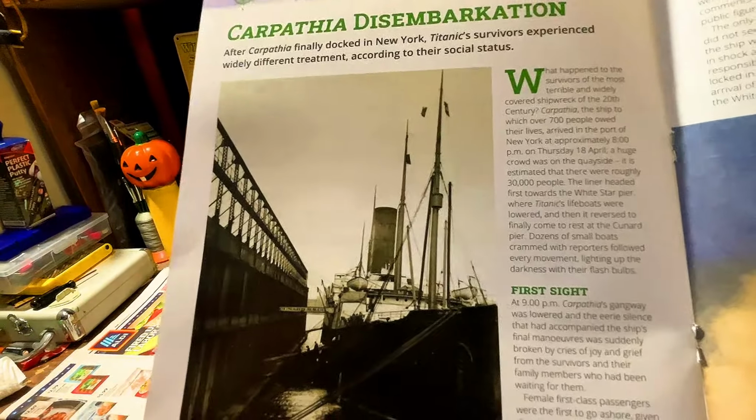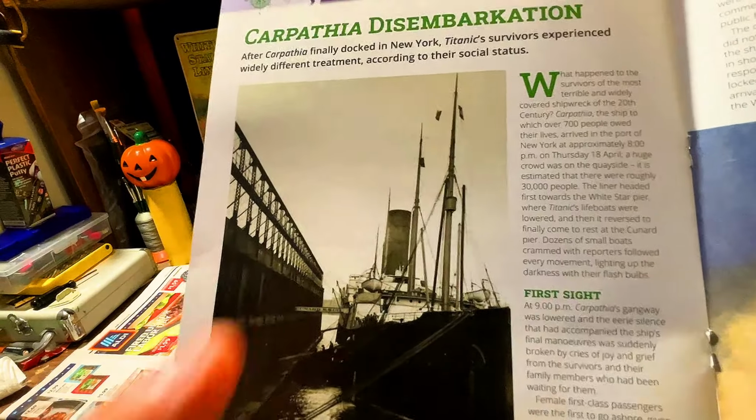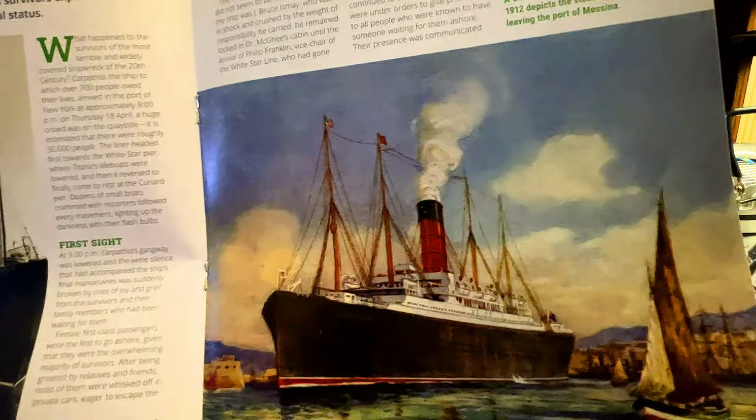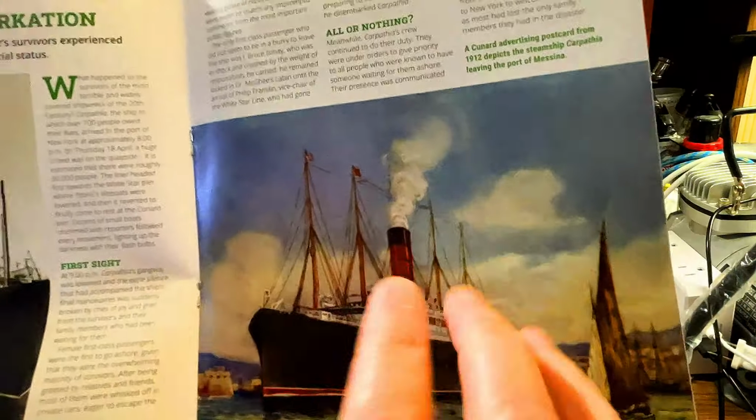I'm going to do some research, and I've got a video in the planning for the history of Carpathia. And look at this beautiful color illustration of her. Again, I just love the four-masted ships.